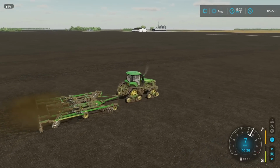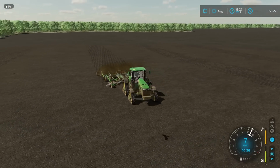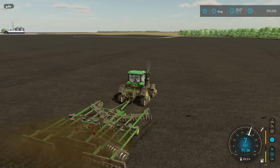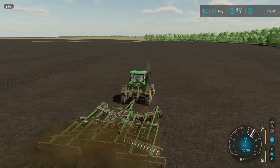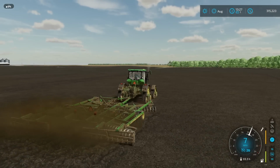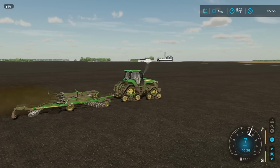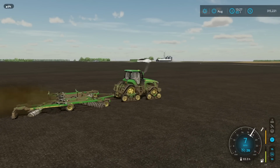And so this poor little 8RX is just going to town. What we might do is bring that 9RX down here now that we're done with harvest for the moment and get him going on this ripper, because I think this 8RX is just a little bit under horsepower. This was meant to be more of our planting tractor than our tillage tractor.